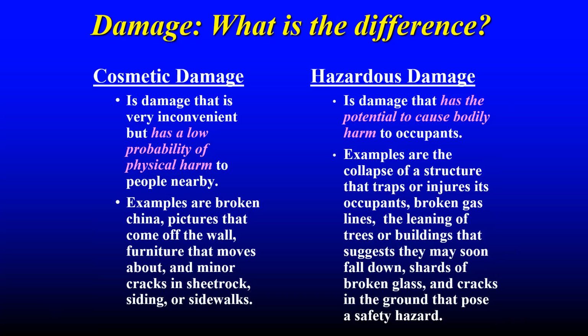The second type is what you should be particularly wary of because it poses a threat to the safety and well-being of our residents and staff. This is damage that has the potential to be hazardous because it can lead to injury or death of those who are unaware of the potential harm. For example, it might include structures that have collapsed, shards of glass, sources of fire, or trip hazards for those who walk along our various pathways.